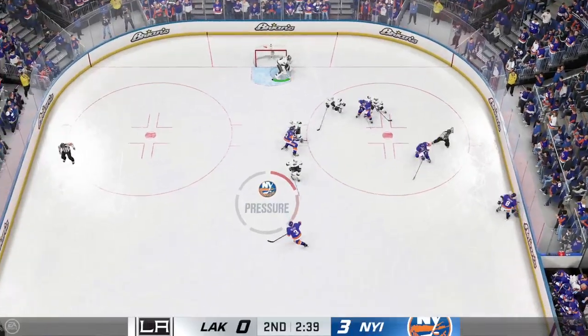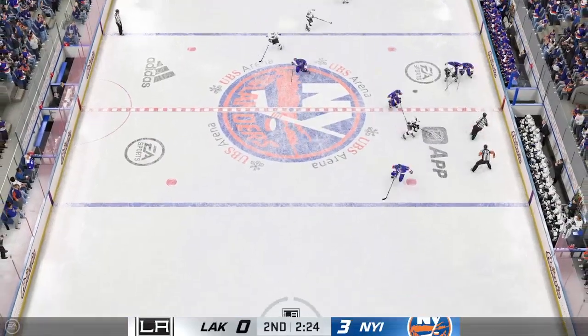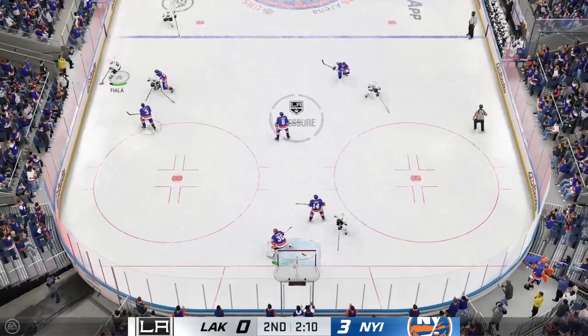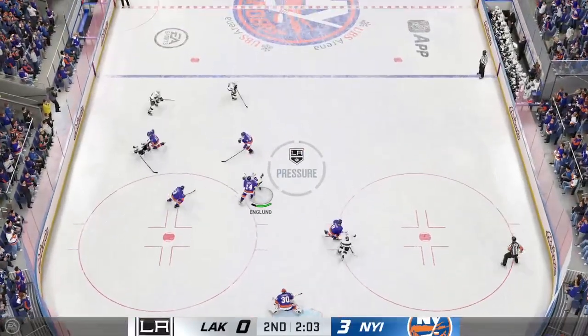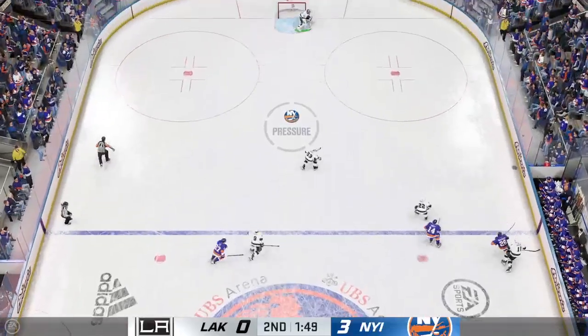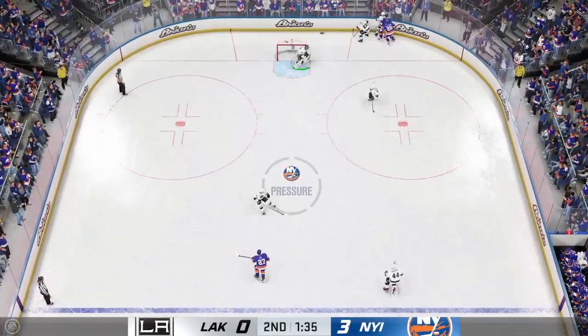New York's won the draw. Now let's see what they can do with it. Los Angeles, they've got a 2-on-1. And that rush collapses. Fiala's got the puck. Gets the full use of his stick on the poke check. The Islanders take it along the wing. Dumps it in. LA's gained possession along the boards.